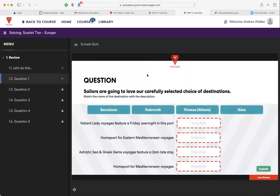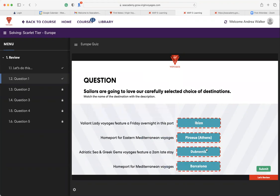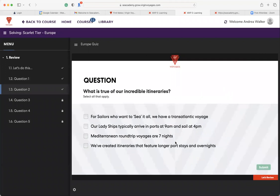All right. Sailors are going to love our carefully selected choice of destinations. So the Valiant Lady Voyages feature a Friday overnight in, was it Ibiza? I'm thinking. All right. The home port was Athens. That one. And then Dubrovnik. This is what I'm thinking. Okay. Probably thinking wrong. Okay. Let's see that. It's correct. Yay!